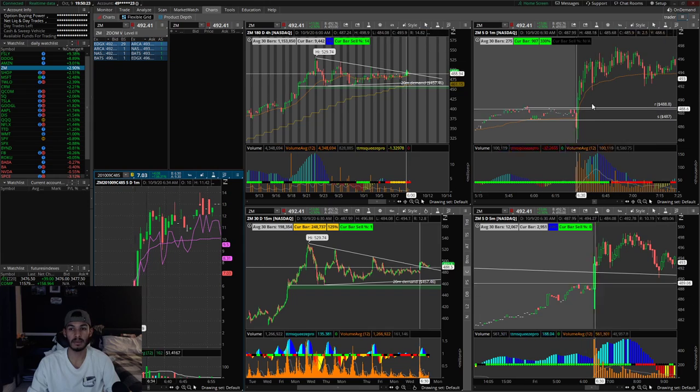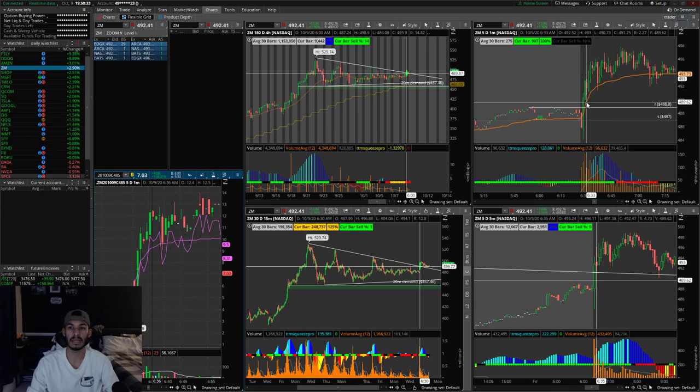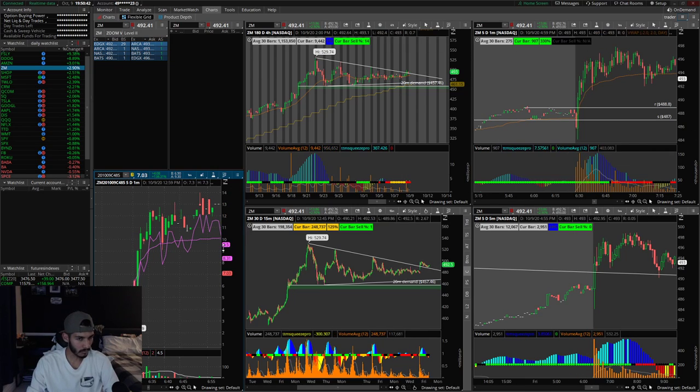But that's the thing with opening drives. You have to be super, super quick and you can't second guess yourself on whether you need to take the position or not. You kind of just have to not think about it and just trust in yourself that it's going to be a really good opening drive. So I ended up getting in at around $9.20.